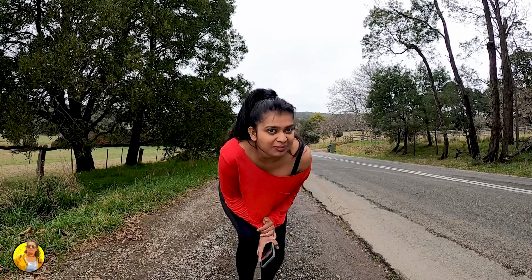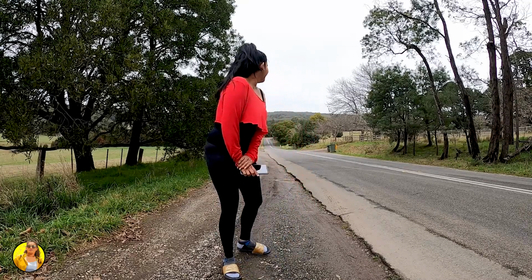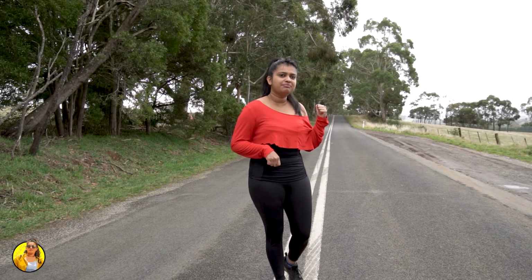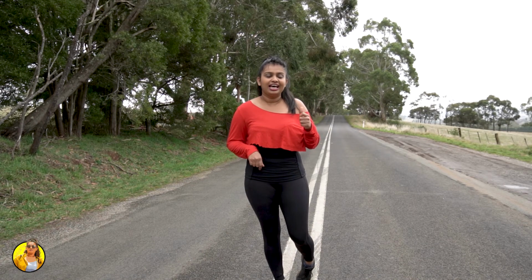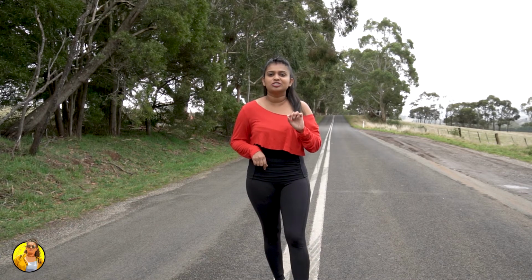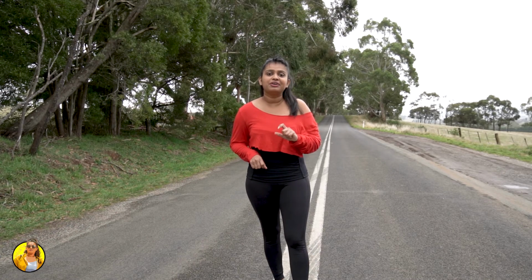Come, I'll show you guys what's happening here. We are here 5 minutes away from Hanging Rocks, and this place is not very famous, but everyone is looking for this place.